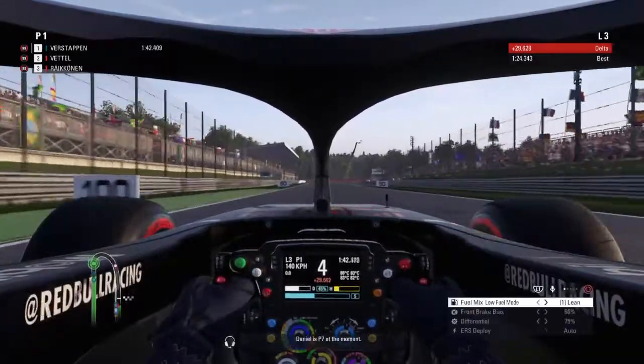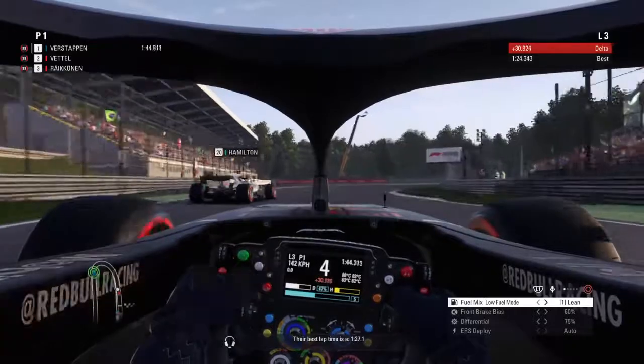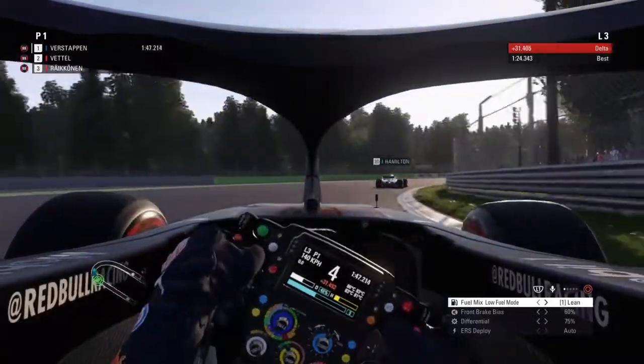Daniel is P7 at the moment. Their best lap time is a 1:27.1.